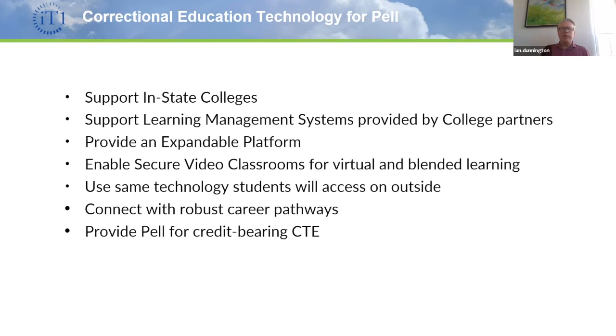You need to be able to provide an expandable platform. It can't be set and forget, because unfortunately everything will change with software, and you need to be able to go from year one to year two to year three. That is going to be a continual thing that we'll be chasing as partners together. We will be chasing that, but we have solutions to be able to do that.